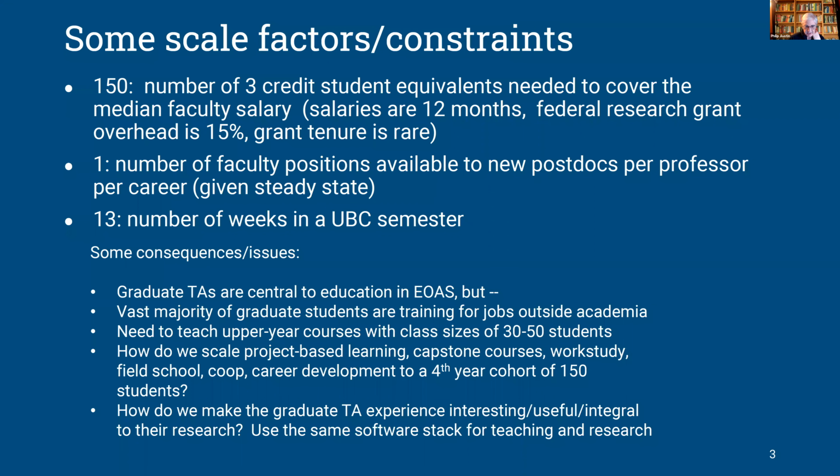And then, aside from the 150 students in a large undergraduate class, every student's going to need a portfolio, and every student's going to need capstone projects. And how to scale this to 30 to 50 students, again, is something where I think Jupyter and JupyterHubs offer some pretty obvious pathways so that we can give independent research opportunities to the median undergraduate student in a large department.